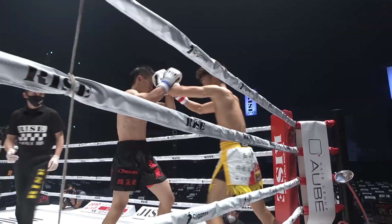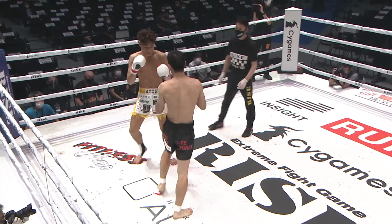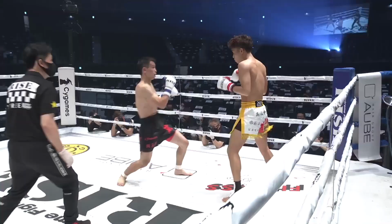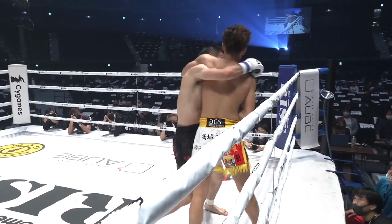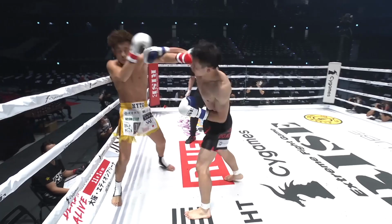A big right hand there, Kenta, trying to get himself out of danger. Another busy first round here, Matthias. Yes, indeed. Combination upon combination with just one minute elapsed. Nice right hand over the top there from Tatsuaki.